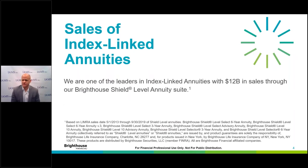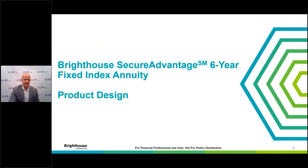Sales of index-linked annuities, this was what I talked about before. They have sold about $12 billion in annuities on that index link, which is the RILA, the Shield product alone. Like I said, that's a good product, and we'll talk about that in a second. But getting to the Brighthouse Secure Advantage 6 product, which came out back in February of this past year, very unique in design, very simple in design, and it's really meant for growth. I would say it's an indexed annuity on steroids because it does have higher cap rates, and the fact that they can't renew, it can't change over the 6 year period is a wonderful, wonderful benefit to have.